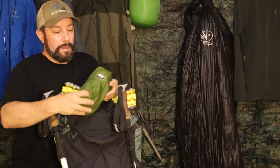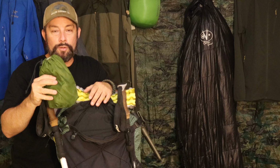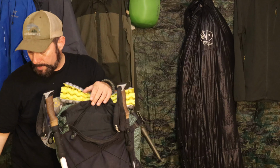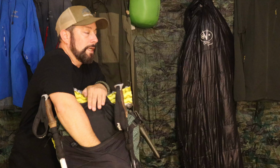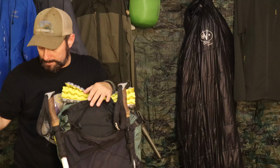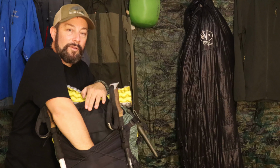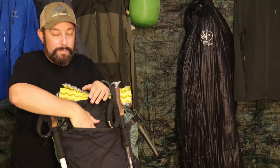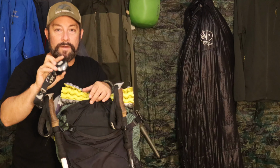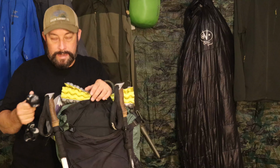Next up, this is my possibles pouch: first aid, toiletry type stuff, all those different items that you would keep in a possibles pouch. Next up, toilet paper and wipes. I keep all this stuff on the outside because it's something I want to be able to grab very quickly, not having to dig through the pack to get to it. And then my headlamp, which is just a Fox LE headlamp. It's a good little headlamp. Probably going to do a review on that at some point.